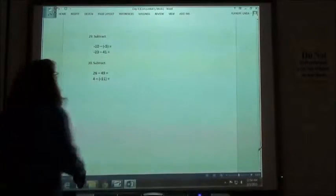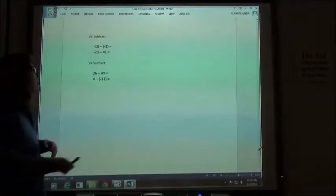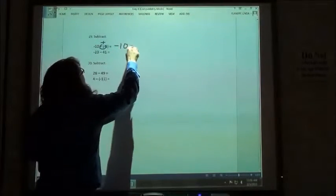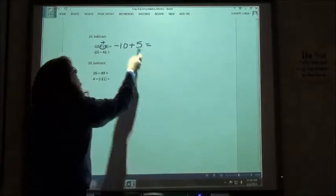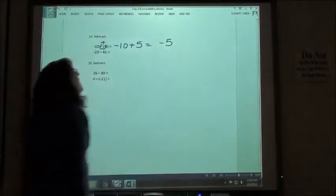Number 29, negative 10 minus a negative 5. Again, I've got that minus a negative. I've got to change it to a plus. So negative 10 plus 5, subtract and take the sign of the larger. I should get negative 5.